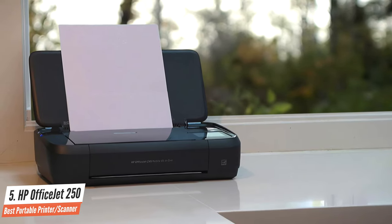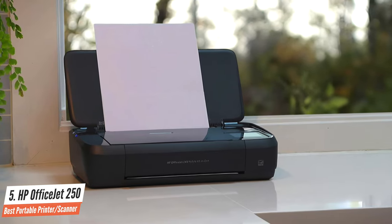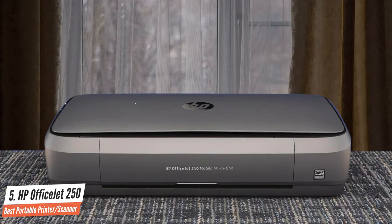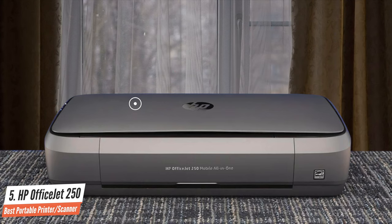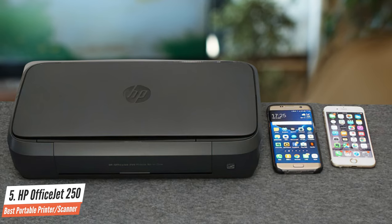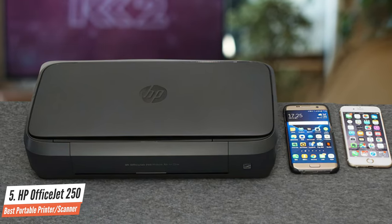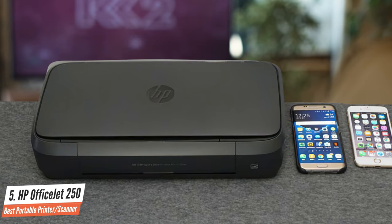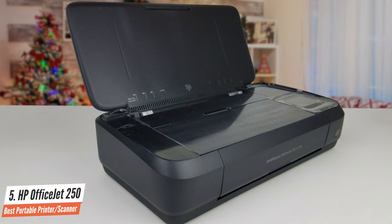The OfficeJet 250 has one of the fastest wireless printing speeds I've seen, even when running on the battery. HP advertises around 9 to 10 pages per minute. My tests met similar results, with a 5-page 1500-word document taking a little over 30 seconds, whether printing from the PC or mobile. The printer didn't seem to care if it was running on battery power or not in terms of performance and speed. The photo quality is also great, producing bright, vivid colors across the full color spectrum.